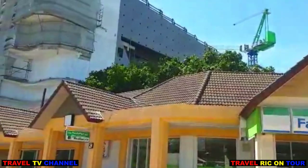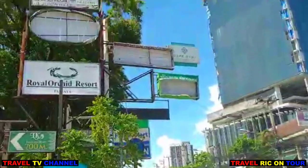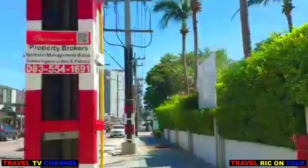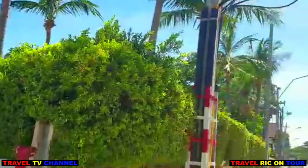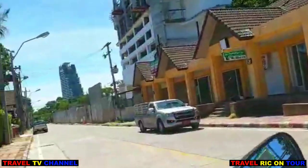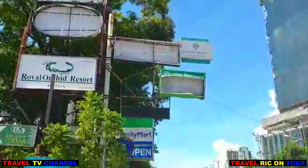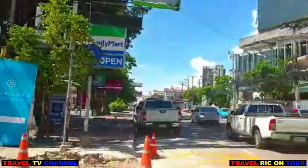There's everything here, Family Mart. Now this new hotel here, I filmed a while ago, and it's got a car park down the bottom, shopping centre, and it's also then got a hotel. Well, I was up quite a way a while ago. I've been looking at it over the last few weeks, and I've noticed they've gone up another 4 more floors in just over 3 weeks. I'll show you in a minute.